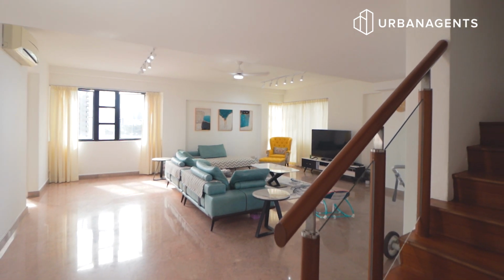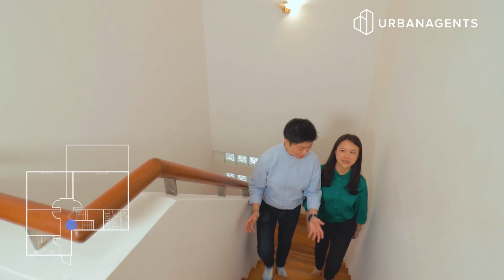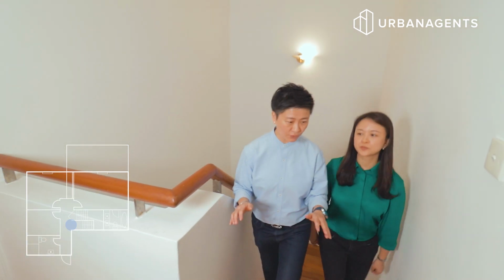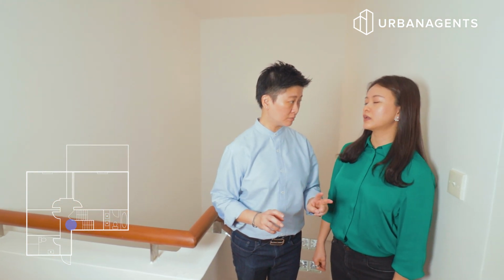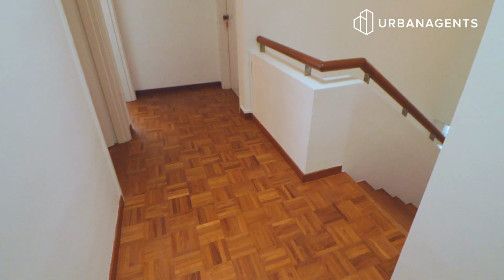Shall we go? Let me show you. This is the loft unit, right? Yes, the penthouse. On this floor, we have all the privacy with 3 bedrooms here. Okay, 2 common and 1 master room. Sure. Okay, shall we check out one of the common rooms? It's super huge. You cannot believe it.